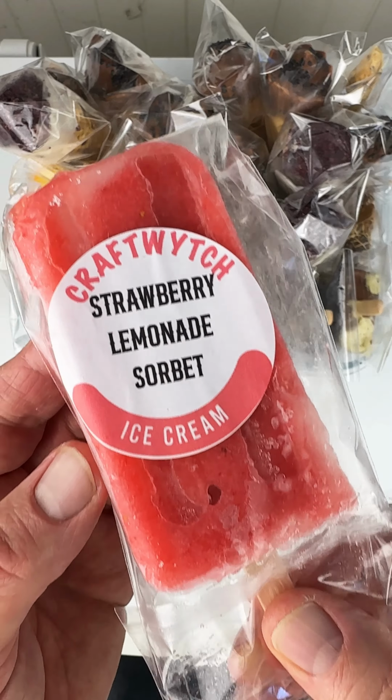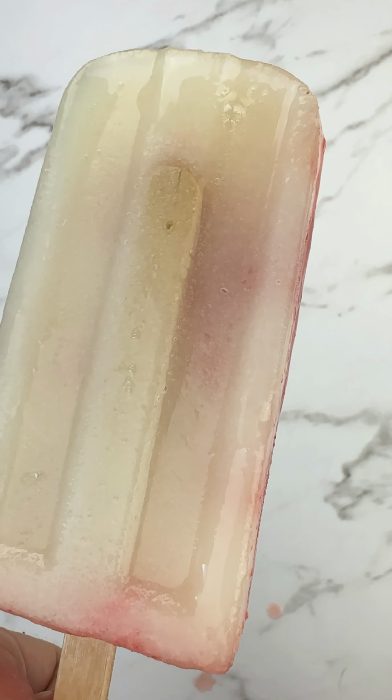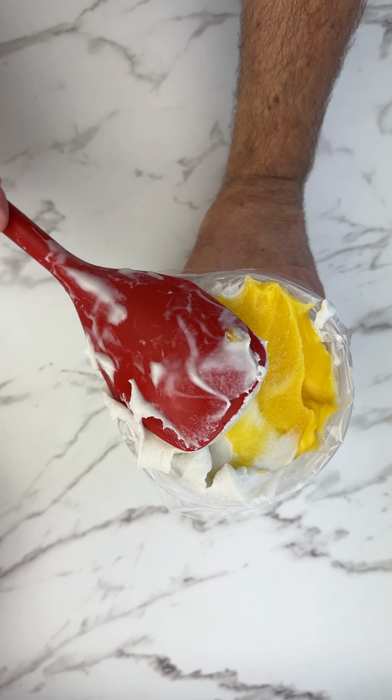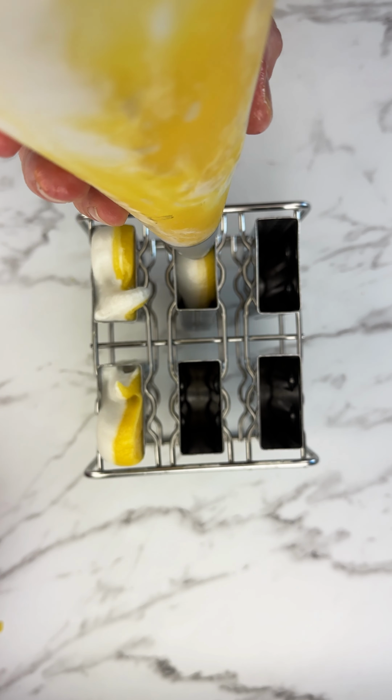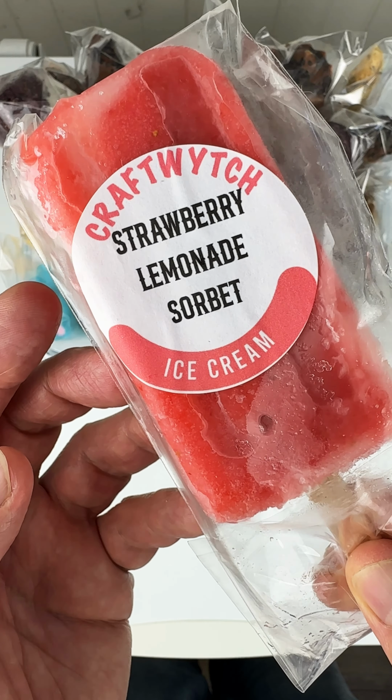Another of the flavors was this lemonade and strawberry sorbet swirl, the perfect summertime treat. I also made a mango and coconut swirl, but I ate the only one that I saved for myself, and it was so delicious. I'll definitely be making them again.